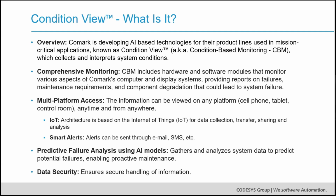What is ConditionView? We are developing this AI-based technology, and that is for mission critical applications. What it does is it provides comprehensive monitoring of all the software and the hardware that is running on any kind of a computer or a display. And the purpose of this monitoring is to provide foresight into the systems: the failure reports, information on maintenance requirements, any sort of component degradation that could lead to a system failure. And I'll give you some examples of that as we go along.